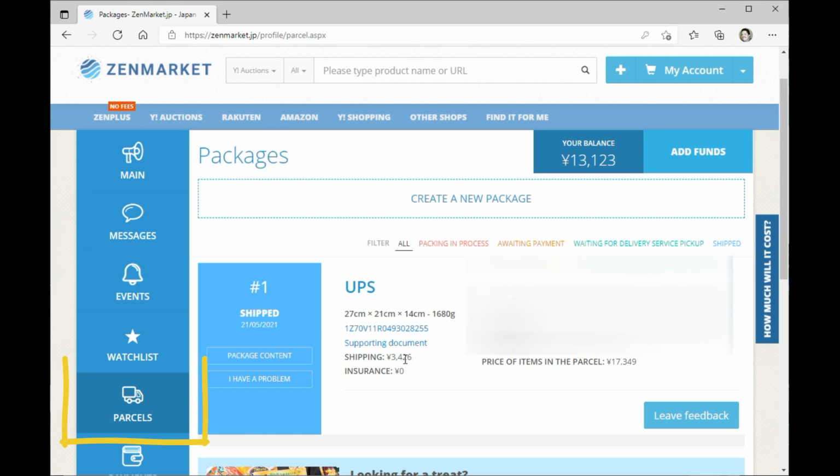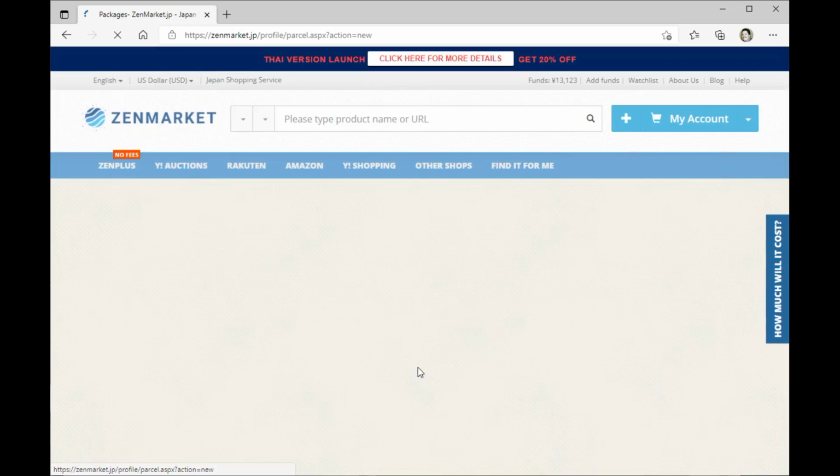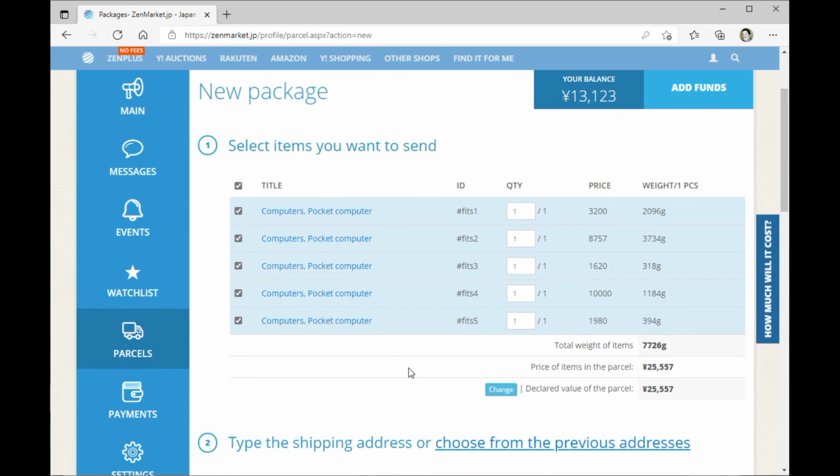The next step is to get back on the website, click on Parcels on the left-hand side, and then create a new package toward the top. Here you can select which items you want to include in this parcel. I'm going to include all of my items in one parcel, but you may want to split it up into multiple packages depending on what the best shipping options to your location is.